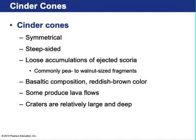Okay, so cinder cones means that it's not all pure molten rock that's pouring out of this volcano, but there's also debris. There are cinders, so there's carbon sources that are spewing out of the inside of this volcano. It's not just melted rock only.